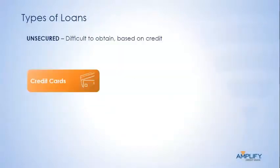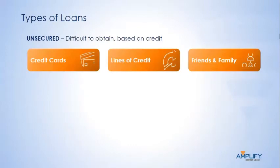Now the types of loans. Unsecured loans are harder to obtain. They're not impossible, but they usually require outstanding credit, and they're not going to be that large in size generally, unless you're talking about your Fortune 500 companies. And some of those, their bank loans may well be unsecured, but they also usually have very short terms.